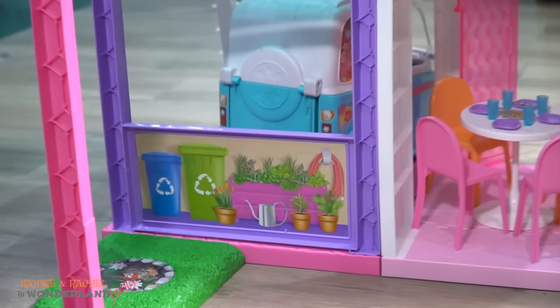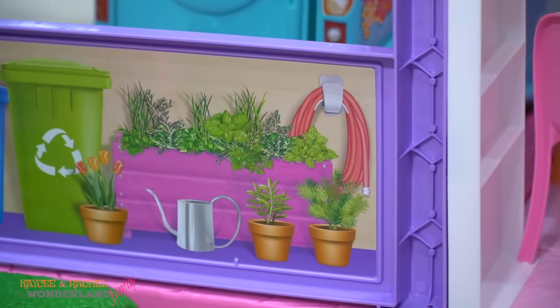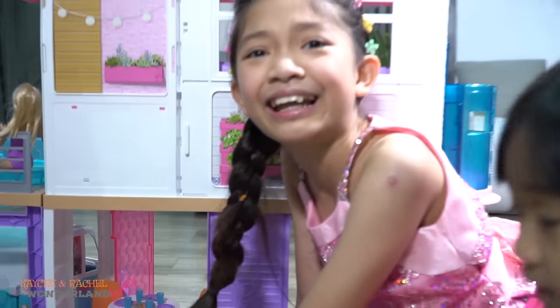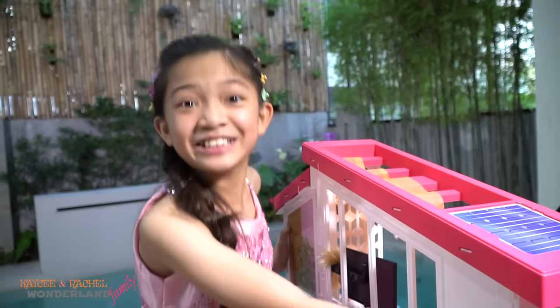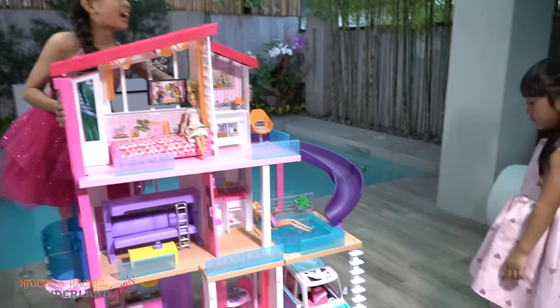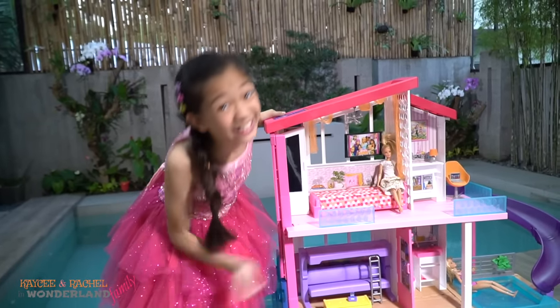Look there. Oh, we can also eat the salmon. Those are herbs. We can eat the salmon in the fish pond. That's not a salmon. What is that? That's koi. Oh, look, there's a dog barking. Now let's turn this dollhouse around and do the game of fortune. See, even the dogs are cheering because we're gonna do a game.